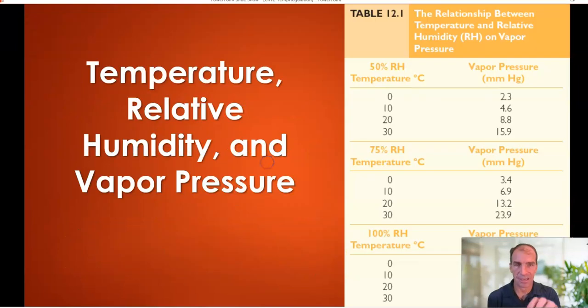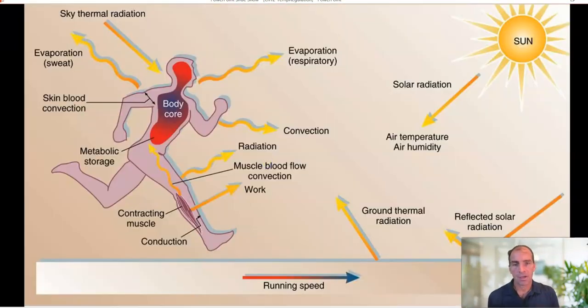And during exercise, again, it is an incredibly critical part to that. So I want you to grasp these four concepts: radiation, conduction, convection, evaporation, how important they are. Knowing an example of each of these is really important. And then obviously understanding that when it comes to exercise, evaporation is by far the most important.